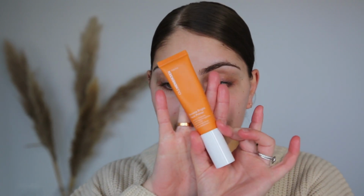I generally never use primers. I don't like them for my skin because it is quite dry. But there is one primer that I have been using when I do wear makeup. Obviously, nowhere to go these days, but we're looking glam to be at home today. So this is pretty much one of the only primers that I use. It's the Henriksen Banana Bright Face Primer.